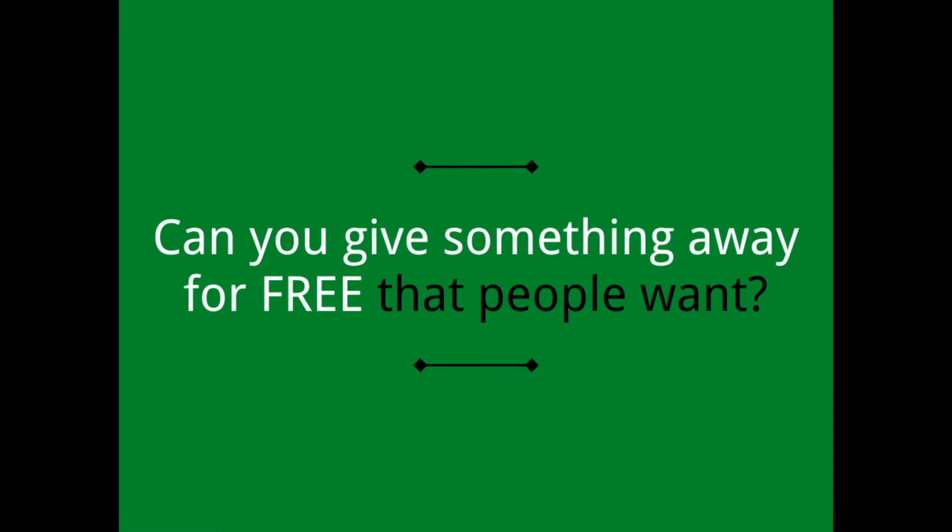Okay, the second thing, can you give something away for free that people want? A key part of a lead funnel is being able to give something away for free. Something that people will give you their name and their email address to get their hands on.